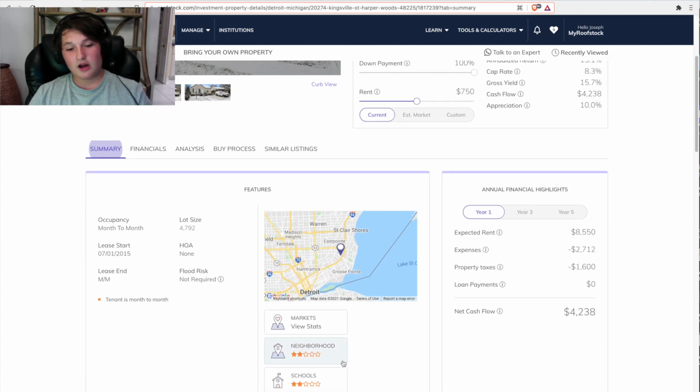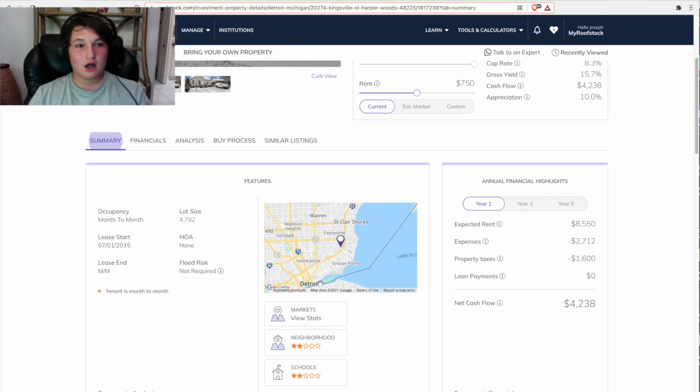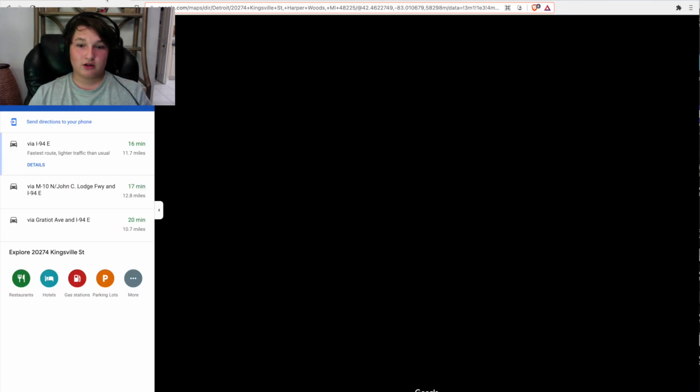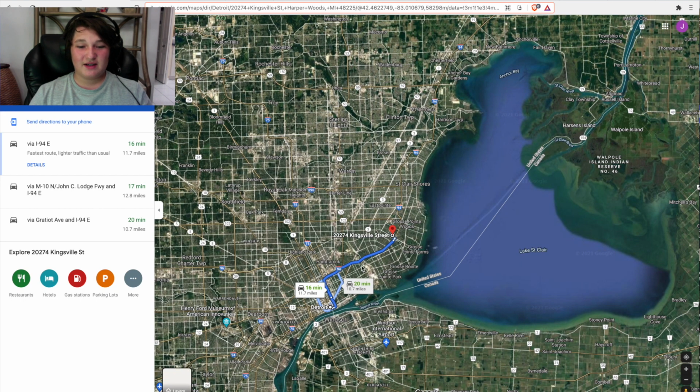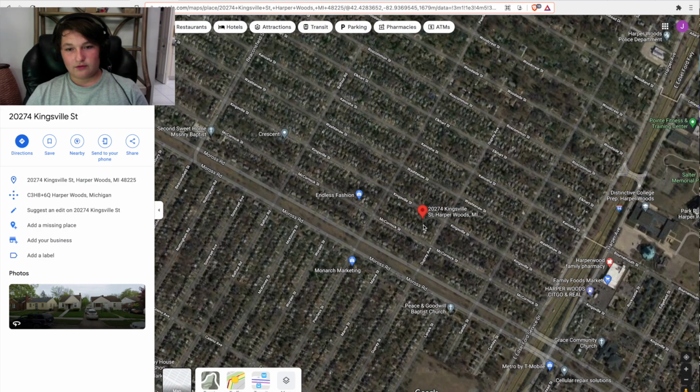So the schools in the area are 2-star. It's pretty bad for the schools and the neighborhood. Well, they're not bad, but they're on the lower end. It's right next to Detroit. According to Google Maps, it's a 16-minute drive to Detroit, Michigan. So it's far enough away where it's not in the city, but it's close enough where it's easy access for work and stuff.